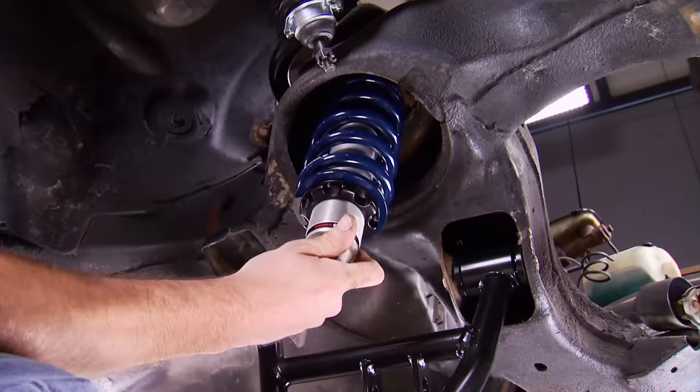So after painting the block for rust protection, the next critical steps are boring and honing the main caps. This is an interference cut, which means Ronnie the machinist only cuts the cap half of the bore. It's very crucial that he only takes a little bit of material away at a time. It's a little different than some of the other blocks, especially in the thrust area. You have to know what you're doing with that area. You can cut too much, and once you cut the block, you know, you're done.